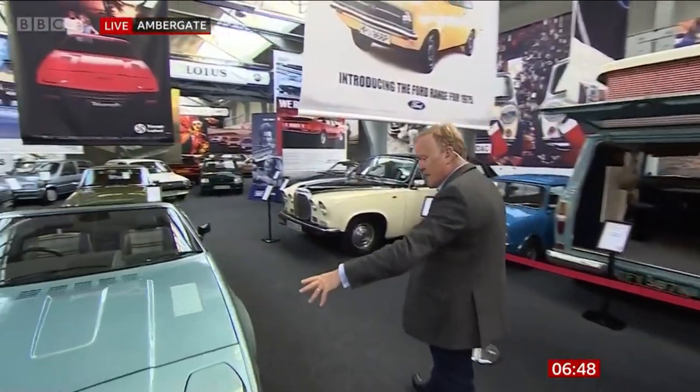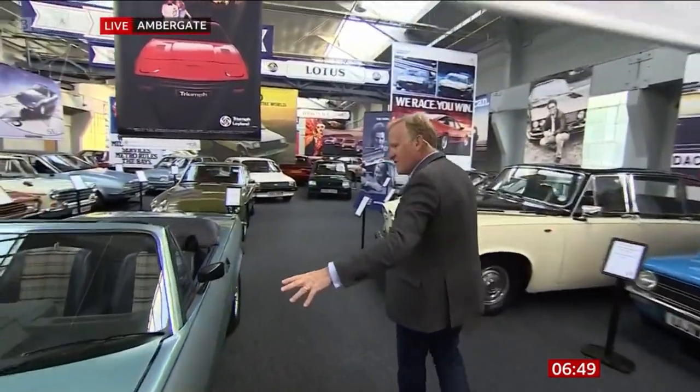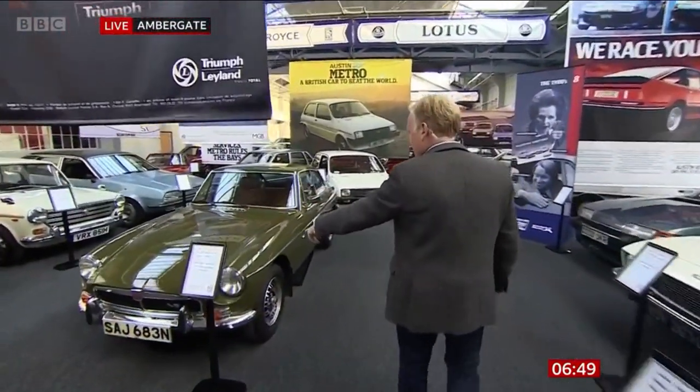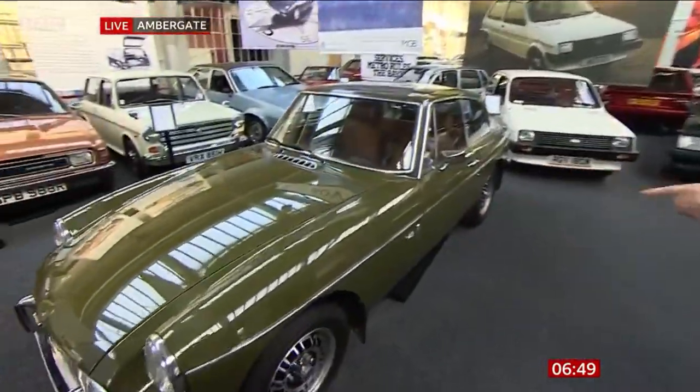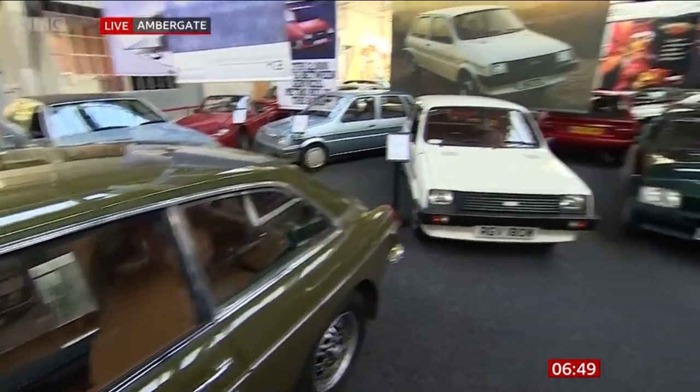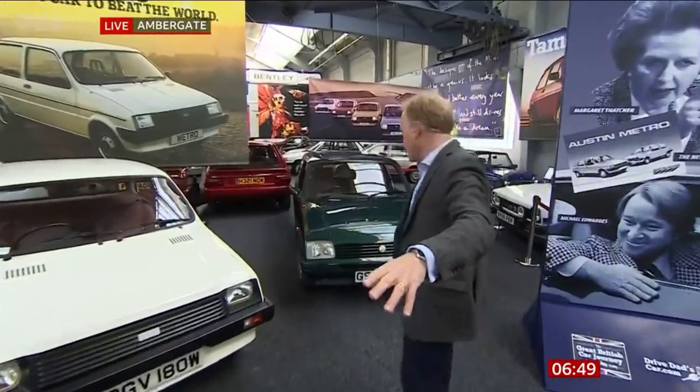Let's come up through the TR7, a much maligned vehicle, but I still think the lines are beautiful to this day. And talking about the colour, look at that. MGB V8, that colour, tundra green. Could you imagine designing a car these days that's that colour?